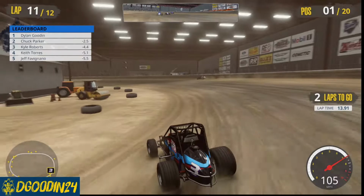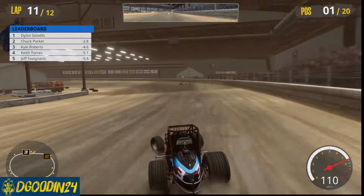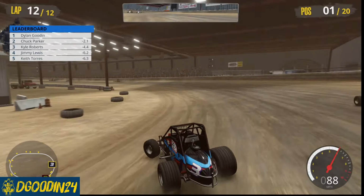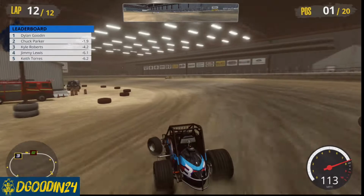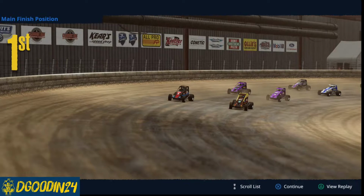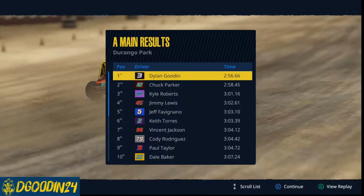Two to go. Oh my, what a race, set of races here to get ourselves in position to win this race as we are going to take the white flag for our first ever 305 sprint win in a showcase race at that. Here we go, final corner. He can just have it. You don't have to be lapped as we are going to take the checkered flag. Wow. Holy cow. We dominated that race.